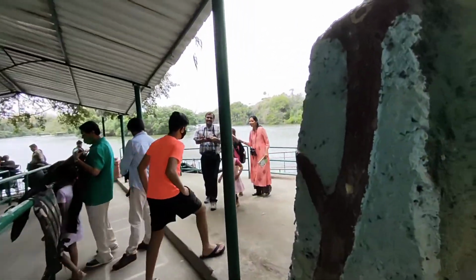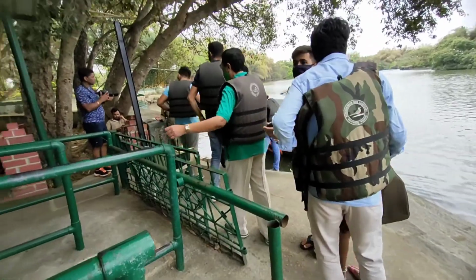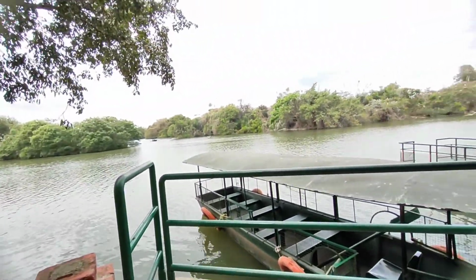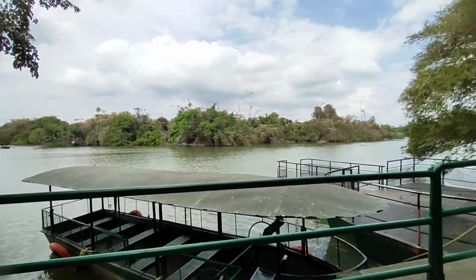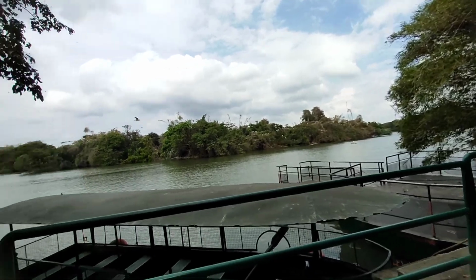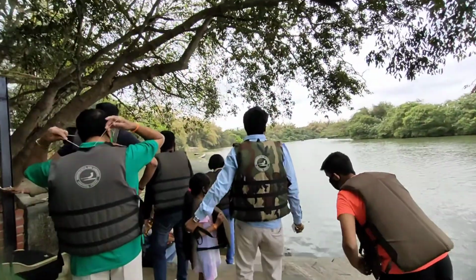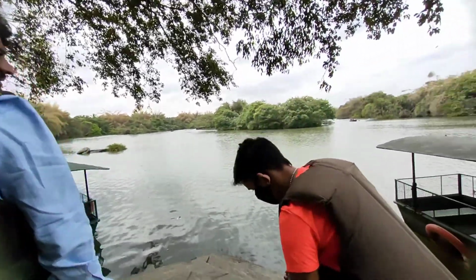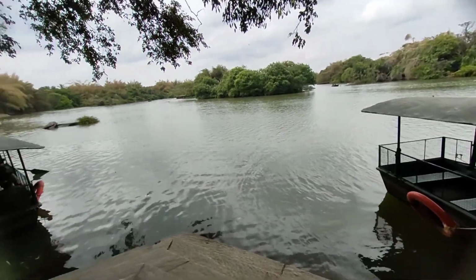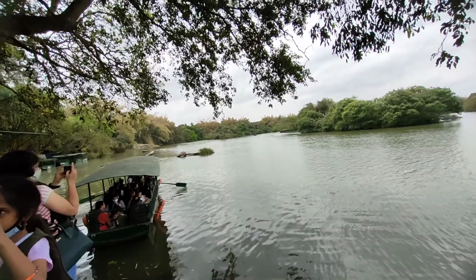So actually we came at the right time, that's why it is so empty. Usually the boating starts late, and around 1:30 to 2:30 they have a lunch break as well. So we have to be there on time, and life jackets will be kept there. You have to just pick up and wear the proper jacket according to your size, and wait for your turn, because they will leave the boats one by one, not together.